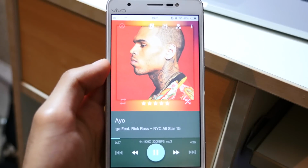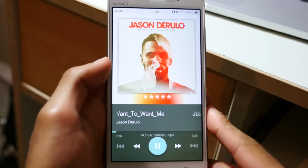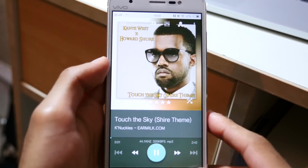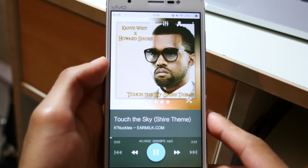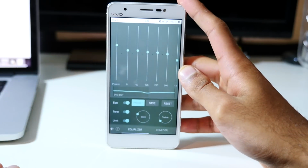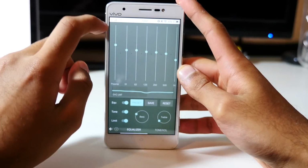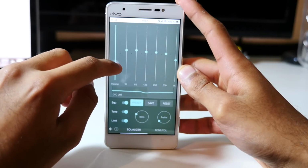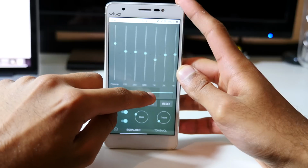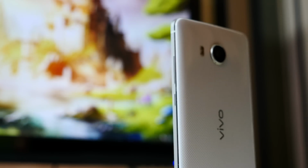Now the kind of music I listen to is basically Chris Brown, Jason Derulo, lots and lots of sort of R&B and hip hop. That's kind of my favorite genre. And the app I use for that is PowerAmp. So this is probably the best music app on Android. It's got literally every feature you've ever wanted. The ability to sort into folders, into playlists, to change the equalizer, to rate your songs and organize them in that way. There's so much you can do on that app. It's really good. And the actual output quality is also high.